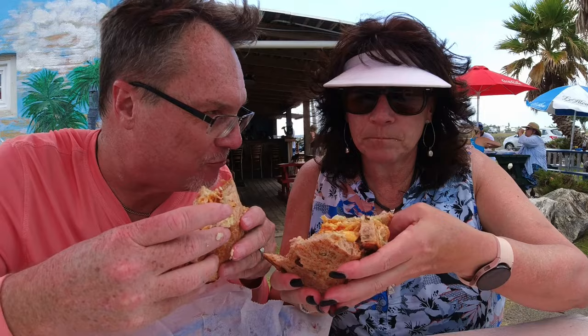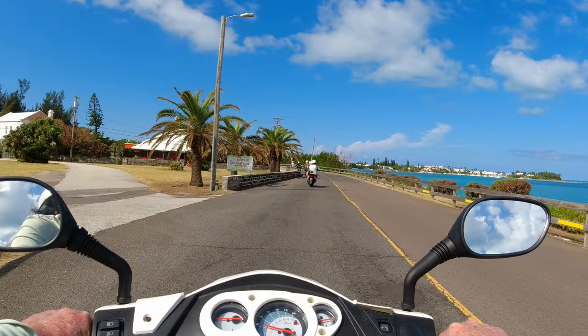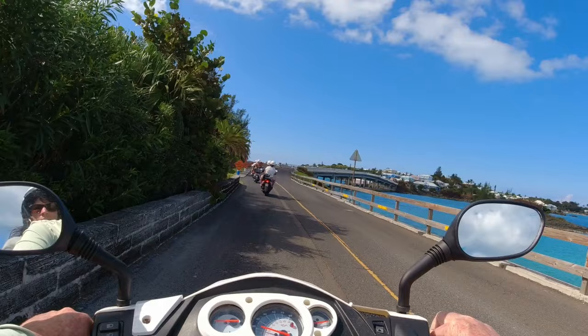Yeah, good. And I will tell you, there's a couple ways to get around this island. One is by scooter. If you're coming in on a cruise ship, you cannot rent a car. They are for the locals. The only thing you can rent is a scooter or moped, or use the public transportation.